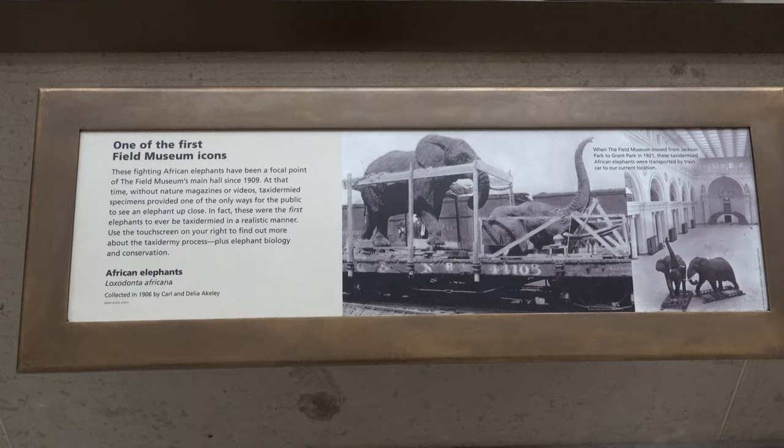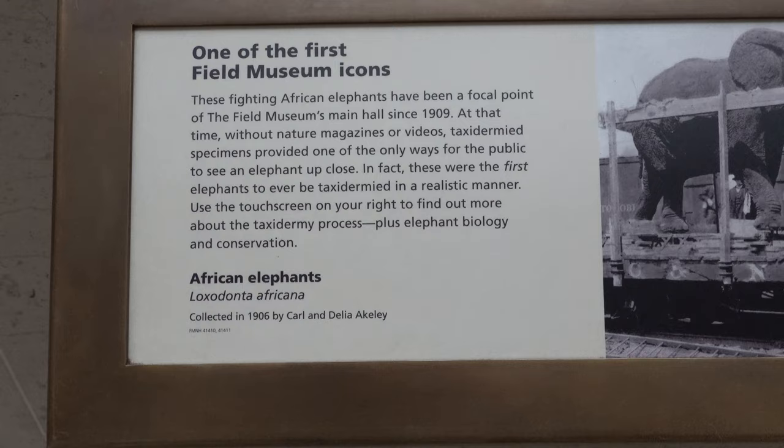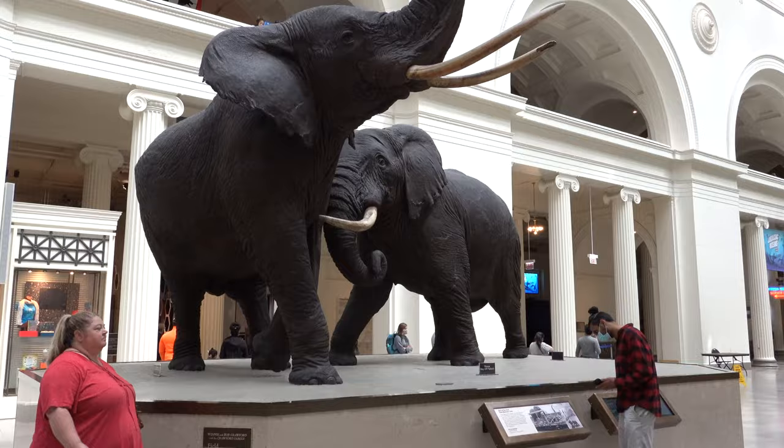So it says right here that these elephants were one of the first museum icons when it was in the old Palace of Fine Arts building in Jackson Park here in Chicago. It was actually created by Carl Akeley himself, who is regarded as the founder of modern-day taxidermy.